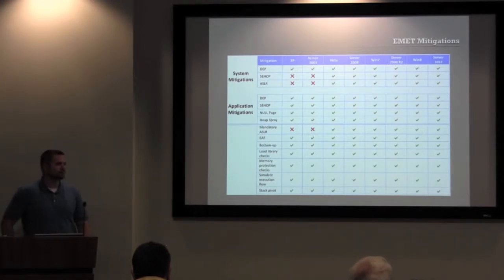Gotcha. So that's how the shim prevents that, right? Those are the things that make the call for that new stack. Exactly. The P on the end is the protection. And again, that's a built-in mechanism in Windows, but it's just not enforced very often.